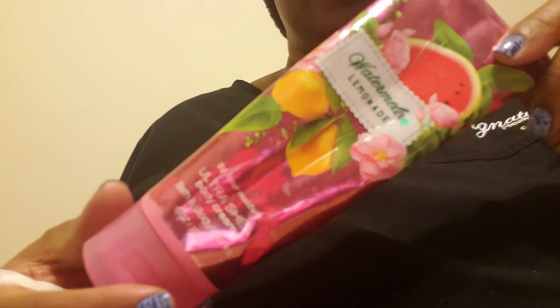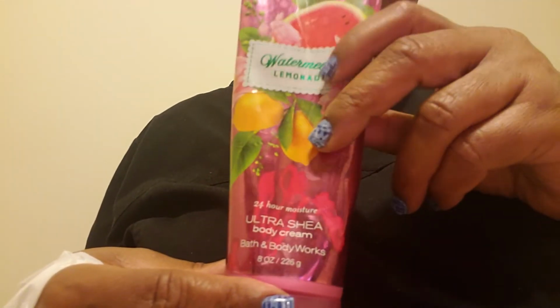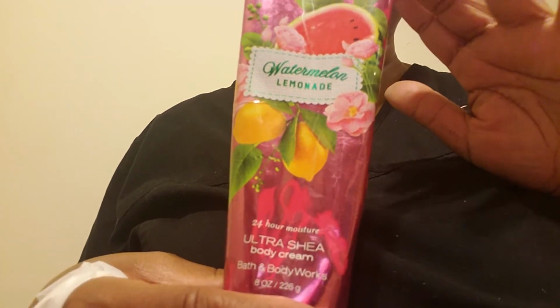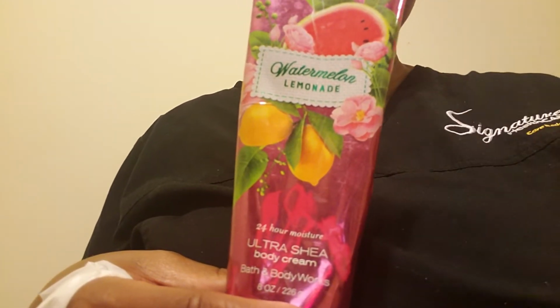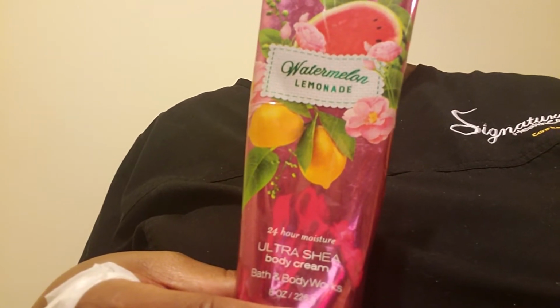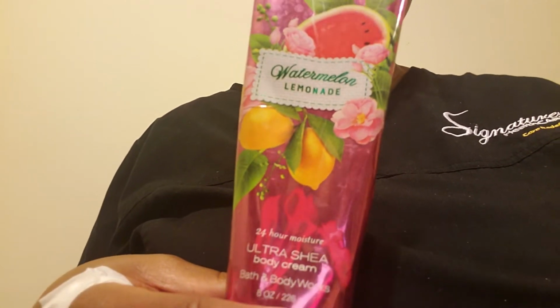This is the watermelon lemonade. I did squeeze a lot of this out because, as you know, this is older, into my bath water, as you've heard me say. It got down to about right here. That's what I did, because I do have the lotion in this. I still have the shower gel, which is discolored, and I do still have a scrub. I think the spray I gave away a couple years ago.